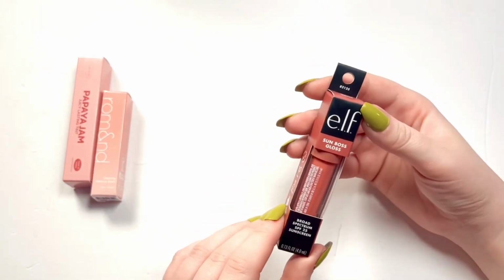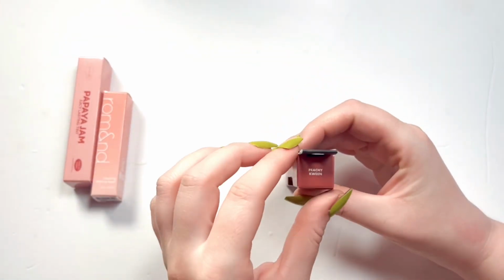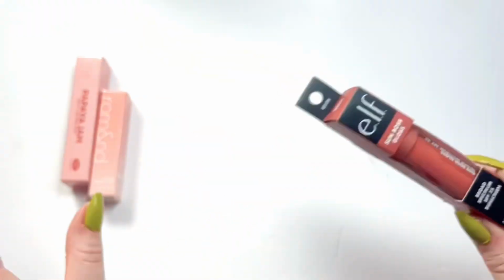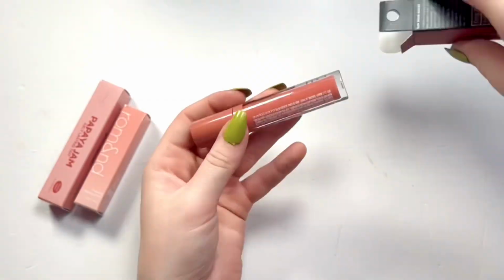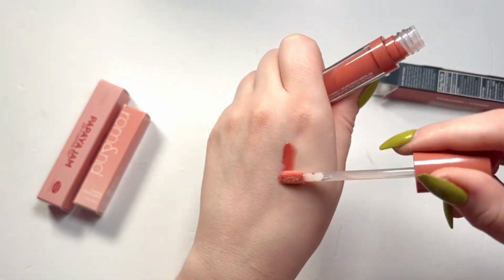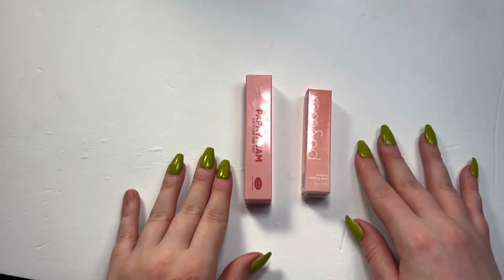Then I have the e.l.f. Sun Boss Gloss SPF 25 in the shade Peachy Queen. I just bought this today. I'm so excited to try this, but I have not tried it yet. Let's go ahead and give this a swatch. I think in my store, at least, they had like 4 shades. Beautiful gloss shade.